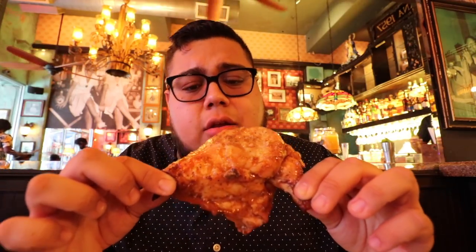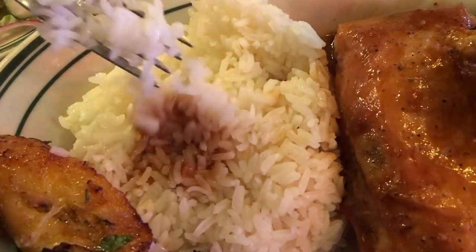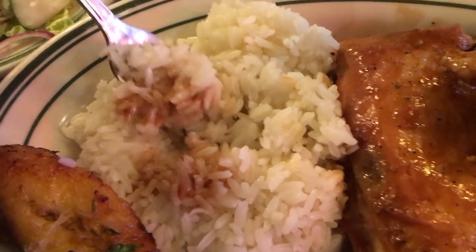That's a nice piece of chicken. Wow. That is so good. That Cuban gravy, I'm trying to dissect the flavors of it, but it's really good. It's hard to describe, but it's so good. Let's go ahead and get in on the rice, see what that's about. Let's do it. A little dab of gravy there. A little gravy for your baby.